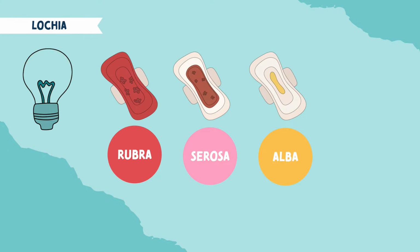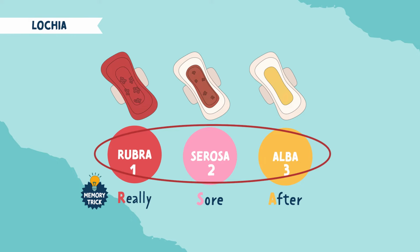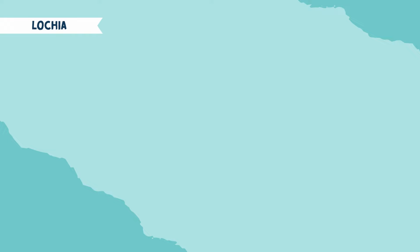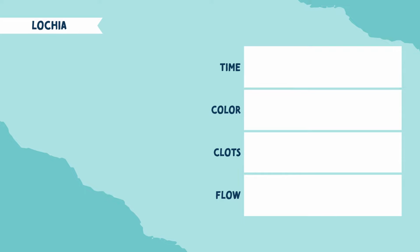I like to remember the memory trick "really sore after." This helps you remember the names, but also the order of when the bleeding happens. We're going to look at the timing, color, presence of clots, and flow for each.